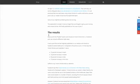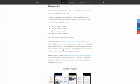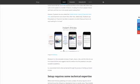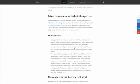Here's what HootSuite had to say about it. They were able to generate a 37% increase in reach, 22% increase in shares, 83% increase in likes, and 57% increase in link clicks as a result of using Instant Articles. Now, one of the major problems that they faced was that the setup requires some technical expertise. They actually mentioned that they needed to get their developers involved in order to get their Instant Articles live.